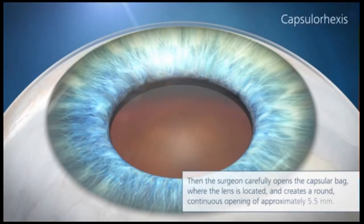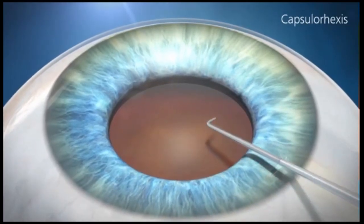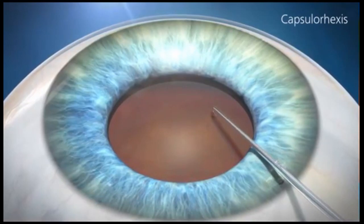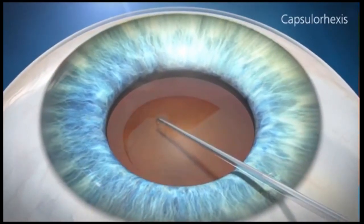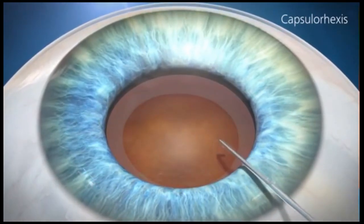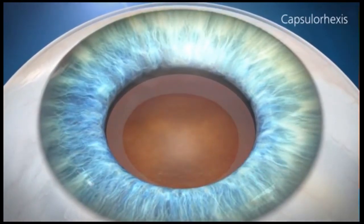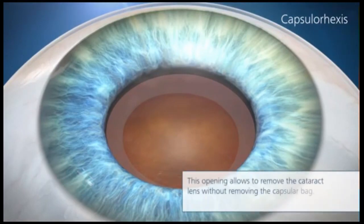The next step of the operation is to create an opening in the capsule in front of the crystalline lens. An opening is created in this fibrous layer of the envelope that supports the natural lens of the eye. This allows access to the cataract, but also allows us to preserve the fibrous envelope that supports the natural lens of the eye, because it's into this space that the lens implant will be placed.